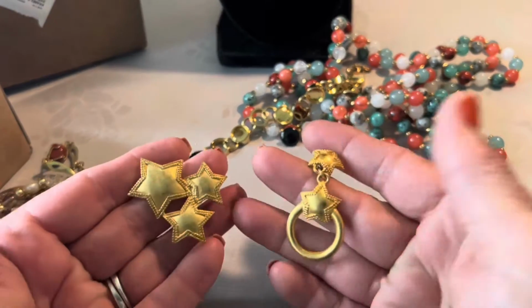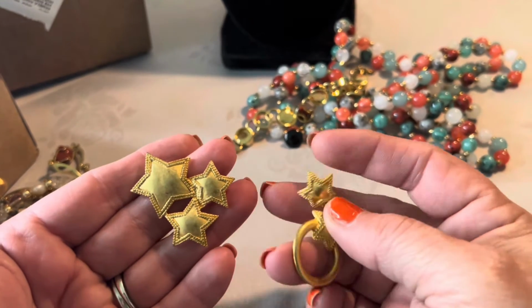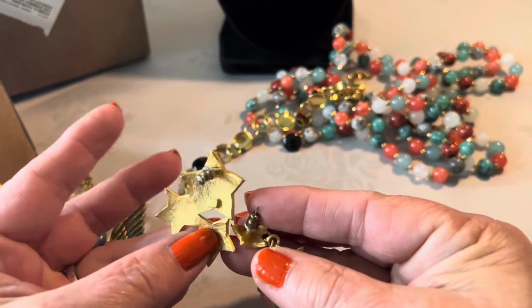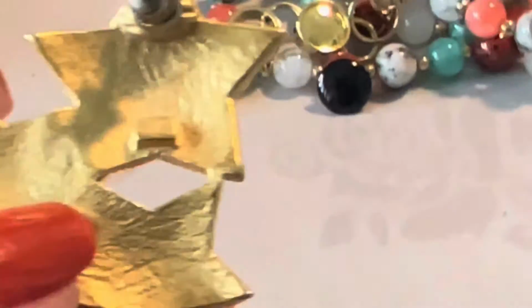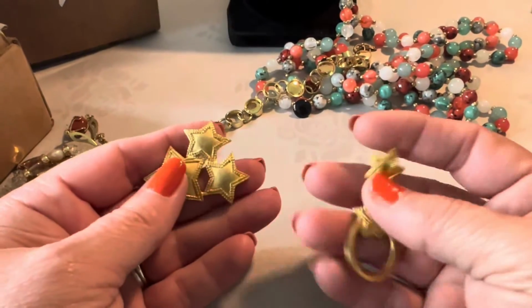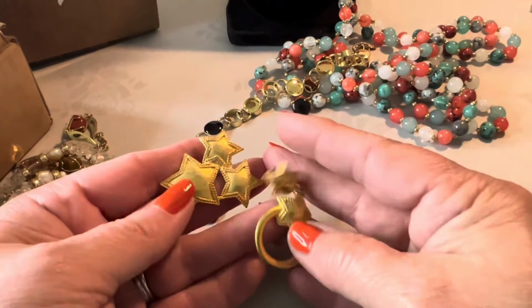Still missing that earring, but here is another earring. So it looks like this may have had 2 sets of earrings at one time, and these are just singles. Looks like it has a mark on it. No, I think that's just the way it's made. And this one doesn't have a marking on it either. So it would be kind of unique, but these could be worn as a pair.